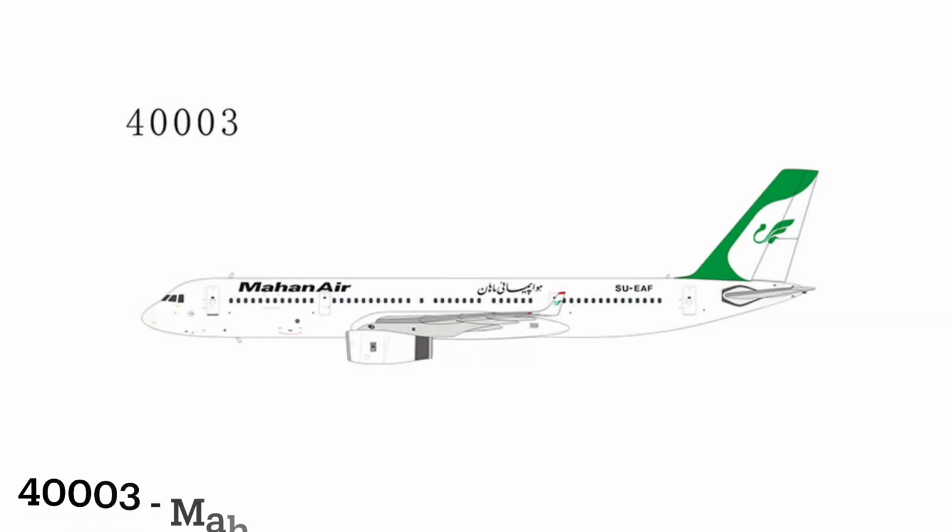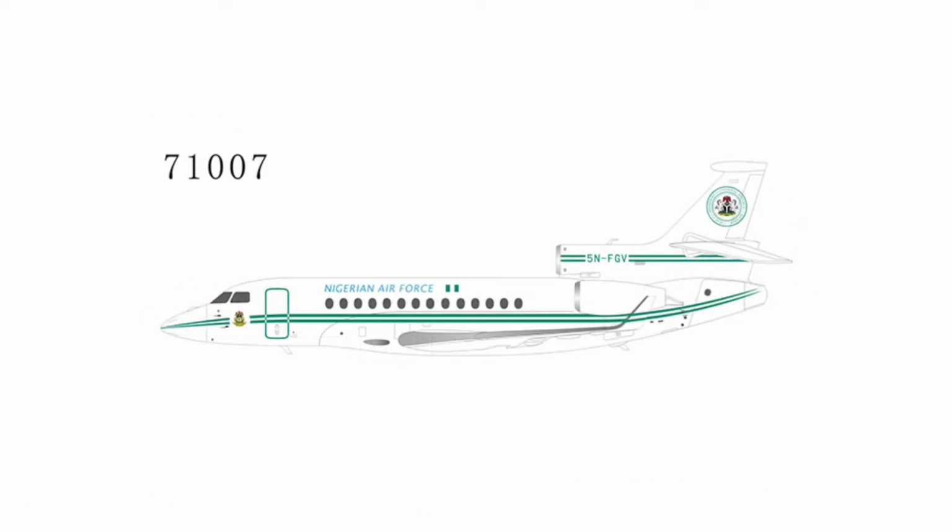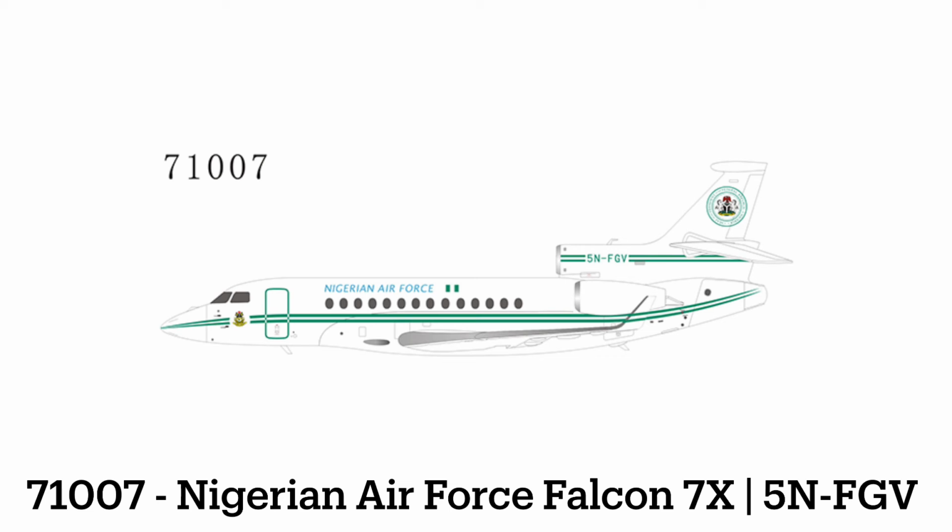And then we have the Mahan Air Tupolev Tu-204-100. So Mahan Air, I think that was not one of my guesses, so very interesting to see that be released. 71007 to finally round out the releases is our 1200 release, this Nigerian Air Force Falcon 7X. And that is all of the releases.